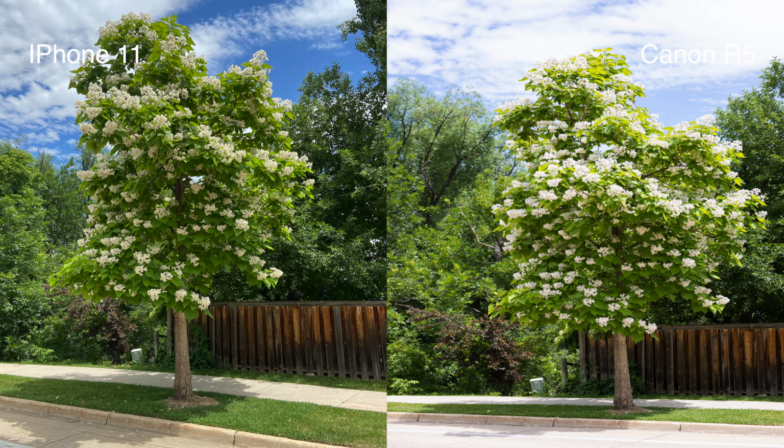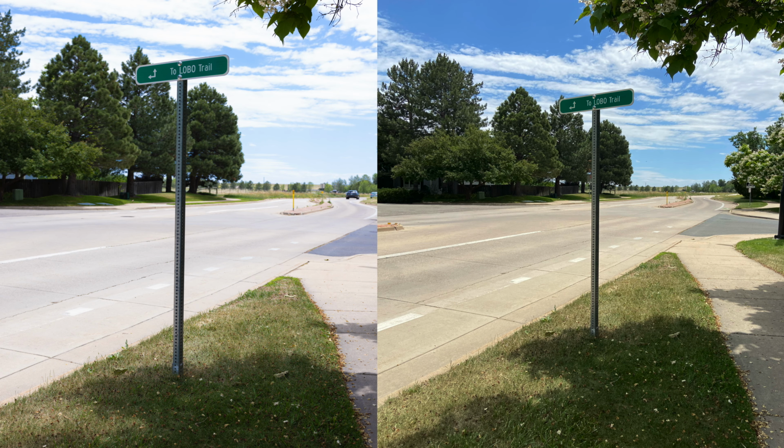So my next one is just a little street sign, and this one's a really fun one and definitely hard to tell. I mean, you cannot tell just looking at these photos which one is which. Like, I'm not really sure. They look almost exactly the same and you can't tell by just looking at them normally. But obviously when you zoom in and look at the colors, the one on the right is the iPhone.